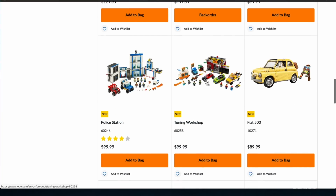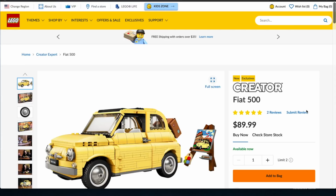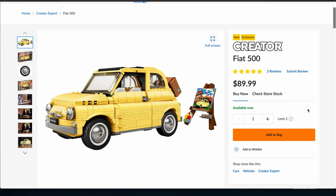Let's take a look at the other set that I'm contemplating here. And I'm going to throw this out to you guys because you're my audience and I'd like to see what you'd want to watch. The Creator Fiat 500. You guys know that I love myself some of these big scale Lego Creator vehicles. I don't necessarily have a connection to a Fiat. It wouldn't be a car that I would go to Lego and be like, you know what I really need in my life is a Fiat 500.